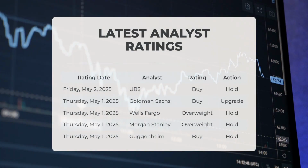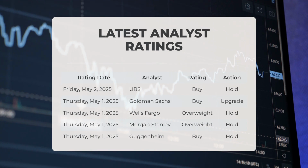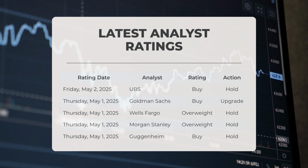Analyst ratings. On Friday, the 2nd of May, 2025, it was reported that UBS assigned LLY a buy rating accompanied by a hold action. On Thursday, the 1st of May, 2025, it was reported that Goldman Sachs assigned LLY a buy rating along with an upgrade action. On Thursday, the 1st of May, 2025, it was reported that Wells Fargo assigned LLY an overweight rating with a hold action.